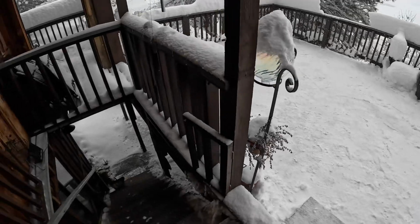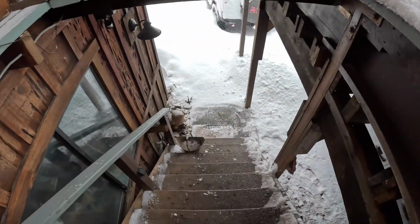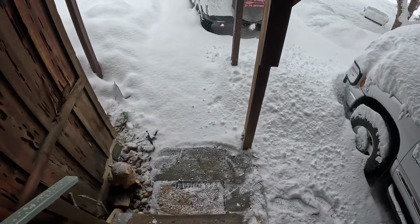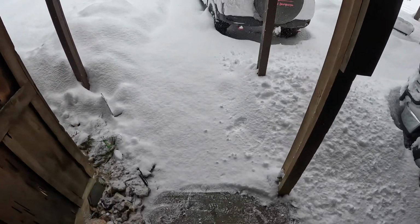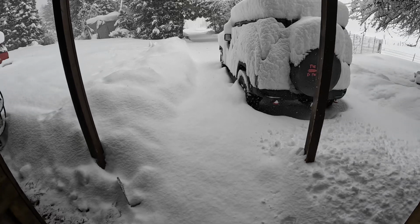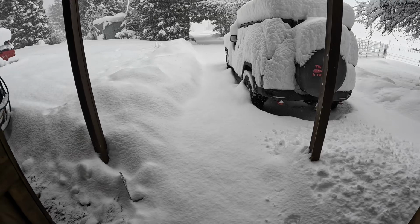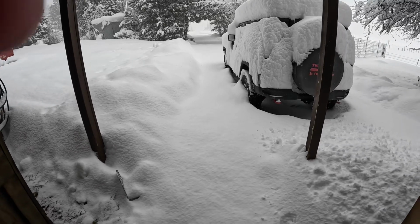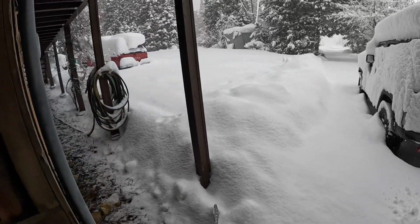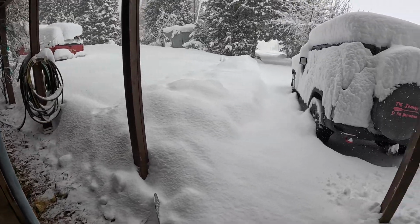So let's go down here. Next job I have is the driveway. Unfortunately, my snowblower being out of commission, this is probably the worst time for that to happen. So such is life. At least it's light and fluffy, so that's all good. So this is the before. There's my truck over there buried. And I'll show you the after.